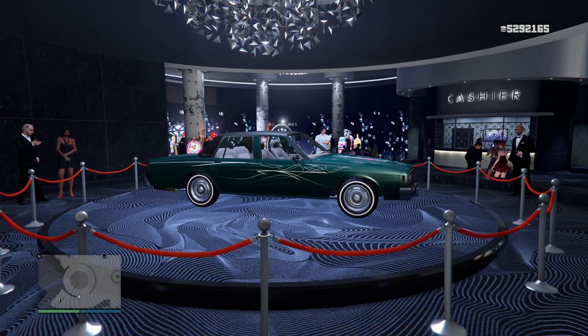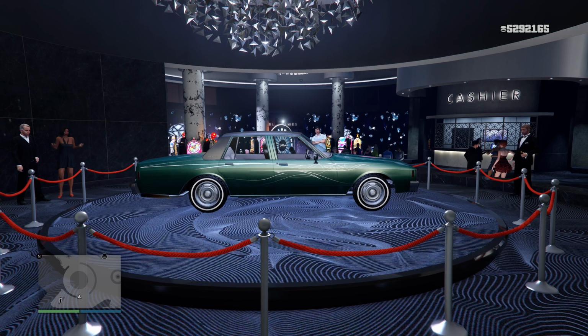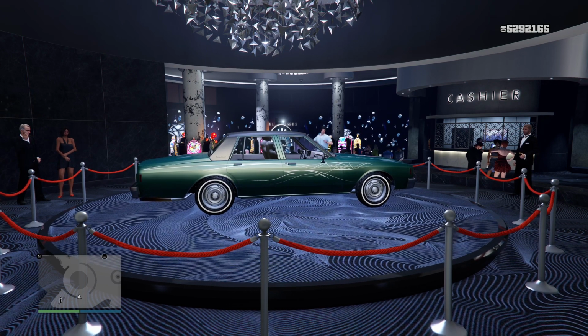Do spin the lucky wheel. This week, the podium vehicle is the DeClass Impaler LX. It's worth just under $1.5 million on Southern San Andreas Super Autos, so if you get a chance, definitely try and win this car for free.